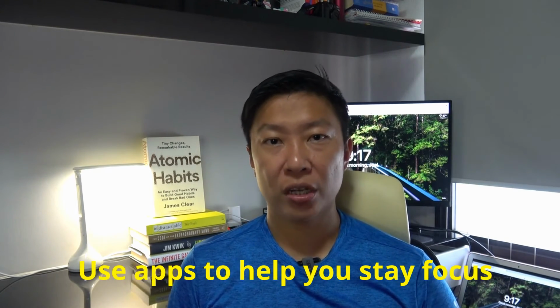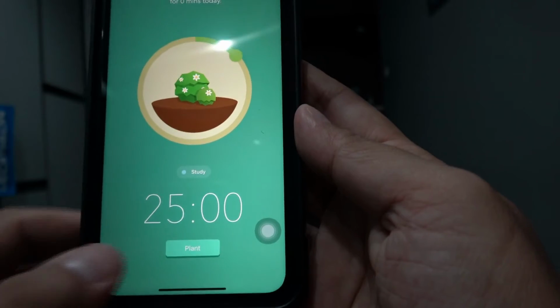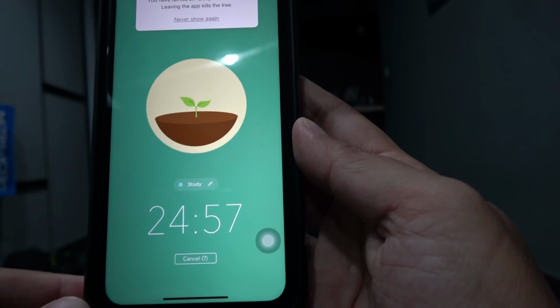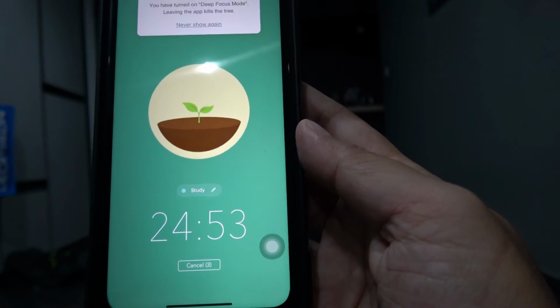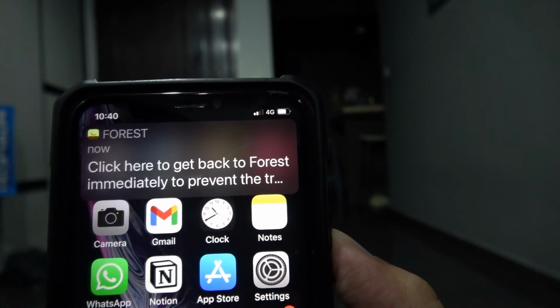Number 9 is to use applications to your advantage and help you to stay focused. If you find that you are easily distracted, make use of applications like Forest and Pocket to help you stay focused. For example, I mentioned before that I use Forest to set a time to do my focus work and grow a virtual tree at the same time. If I use my phone to do other things, my virtual tree will die. This helps me to stay focused for that set time and I complete my task.